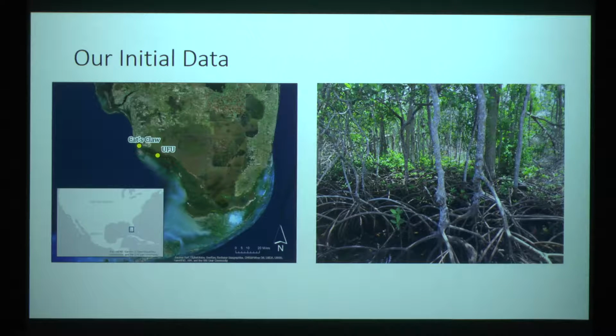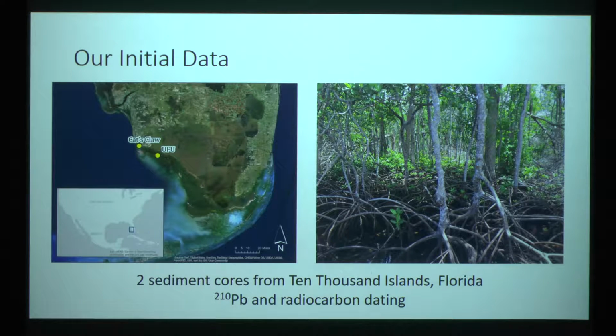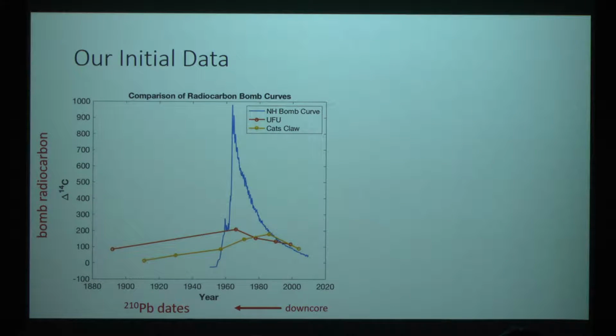So to get into some of our data, we collected 2 sediment cores from 10,000 Islands in southern Florida, and we did both lead-210 dating and radiocarbon dating. For our initial data, one of the first things that we noticed were these 3 points here. They were a little bit odd because they corresponded to lead-210 dates that were before 1950. However, they lay above this line on our bomb radiocarbon axis. And everything that's above this 0 line on our radiocarbon axis is radiocarbon that was produced after 1950. So we had lead-210 that was pre-1950 and radiocarbon that was post-1950.